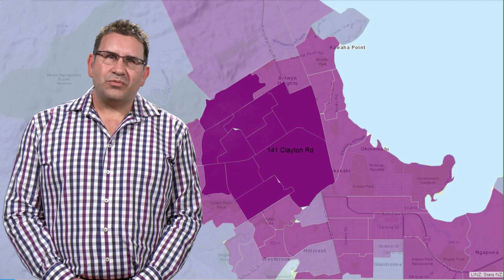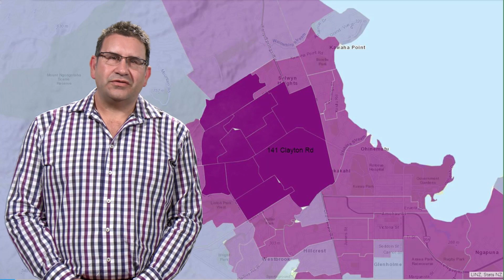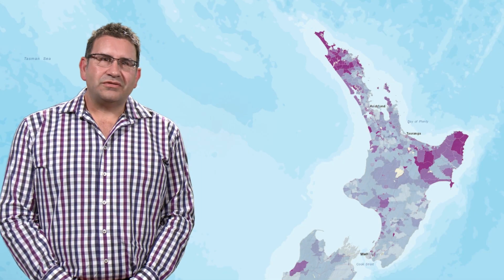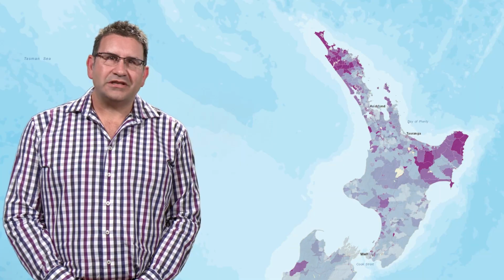Alcohol Healthwatch has been working with community groups to object against new liquor stores opening in areas that are characterised by high levels of income deprivation or high rates of crime. And high schools around the country are using the IMD in the geography curriculum, so the forecast for the IMD's impact is looking promising.